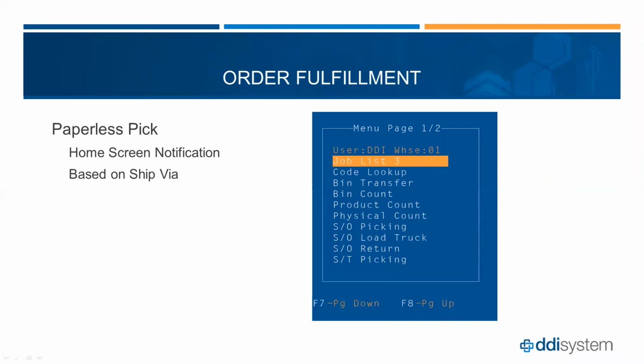So if your scanner is here on the home screen, roughly every 30 seconds or so, the scanner is actually going to let out a little beeping noise. And if you see here in what I have pictured, it says job list with a little number 3, and that indicates that there are 3 brand new unpicked orders. So if I had my scanner somewhere and I wasn't doing anything, I wasn't in a particular job function at the moment, it would be beeping at me saying, hey, there's some orders to go pick. So that's a way of notifying you.